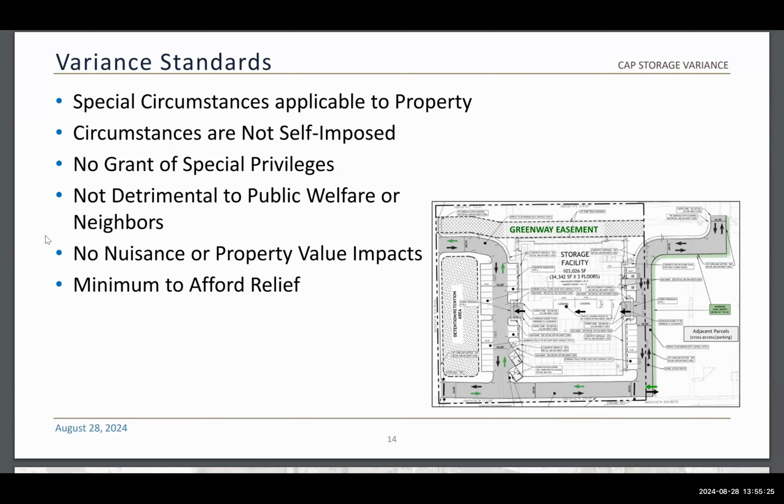None of those are self-imposed, and the nice thing about this variance is it doesn't grant us any special privileges. It just puts us on the same footing as all other businesses and even apartments in the city. And it has zero impact on anything around us. We're simply asking for the existing roads to remain 24 feet, or in some cases reduce to 24 feet, but have two-way traffic on those. So it's a very minimal request. Because of that, we respectfully request that you approve this variance, and I'm happy to answer any questions that haven't already been answered. Do you have any questions?